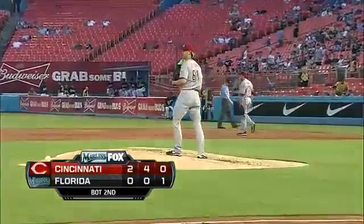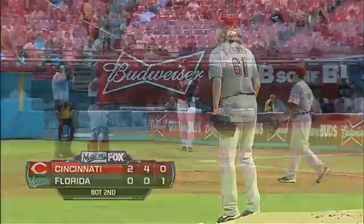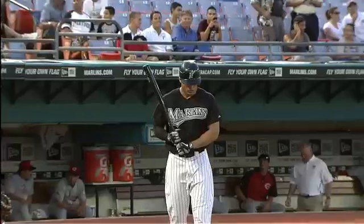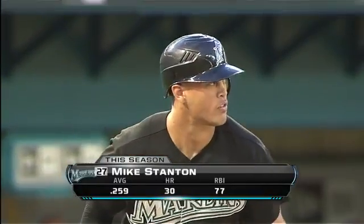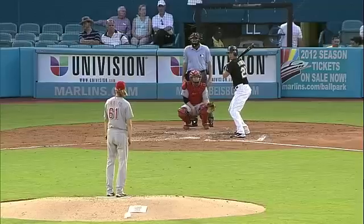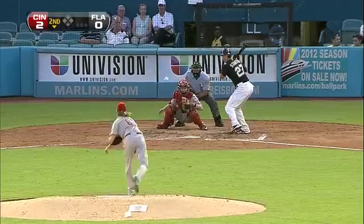Bronson Royals got a 2-0 lead. They're in the bottom of the second inning. Mike Stanton, Greg Dobbs, and Gabby Sanchez coming up. Doubleheader baseball. Marlins won the first 6-5, in a game in which it took 2 to close in the ninth.